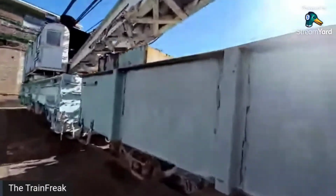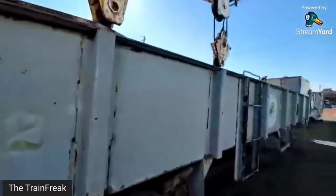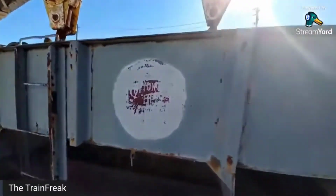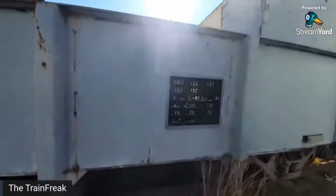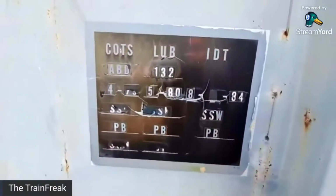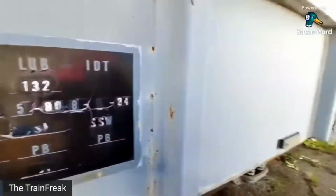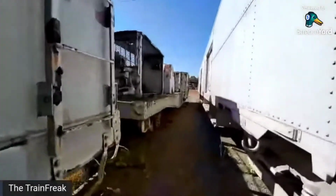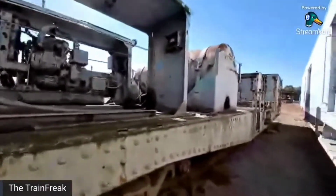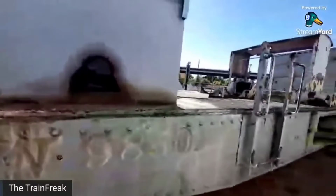And of course, SP, you know, kind of took back over some of this. But there's an old Cotton Belt herald there. And this here will tell you that it was Cotton Belt. SSW, St. Louis Southwestern Cotton Belt. And then PB for Pine Bluff. And then this car here, this is the steam generator car right here. And you can see where it says SSW MW, Maintenance of Way, 98501.